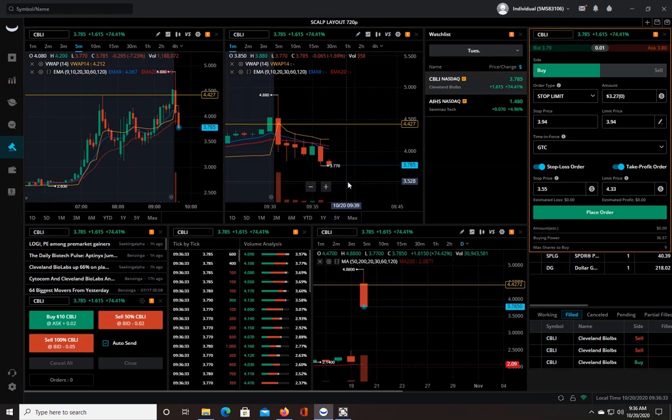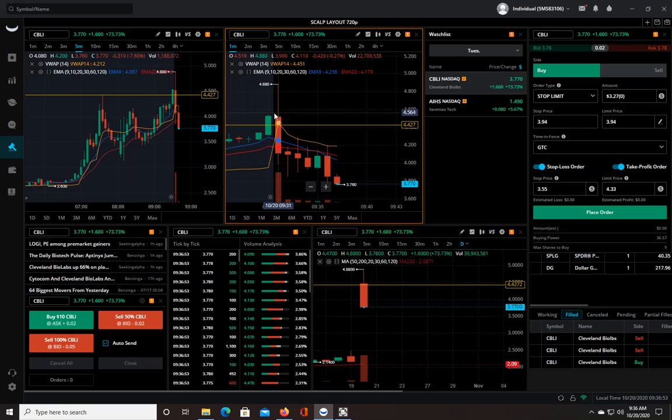it wasn't that the executions were slow, though maybe definitely a little slower than the hotkeys, but the order would go in, and if you watched the video earlier, you saw how it puts a little bubble that says buy or limit for sell. Those little bubbles wouldn't pop up for like 10, 15, maybe 20 seconds after the order was actually executed. So I'd have to sit there and watch this thing chop around, and I can't get out.